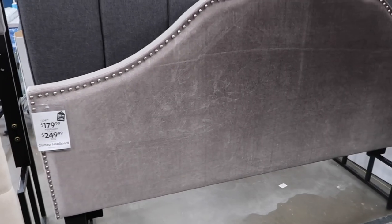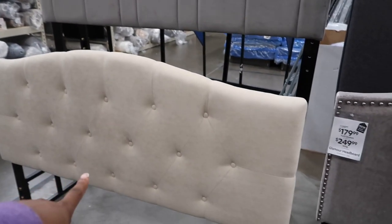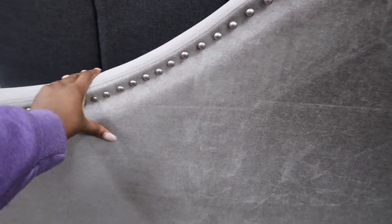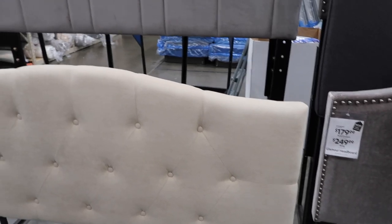So this says glamour headboard. I really want a more beige color, but this kind of material. So like a velvety velour type of material, if that makes sense. I like these two. I just don't like the colors. I just really want something that's more neutral, which is stressing me out.